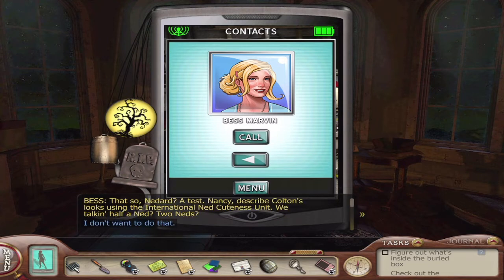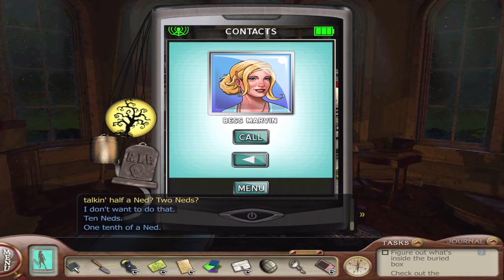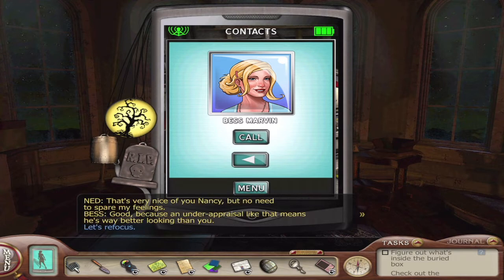A test. Nancy, describe Colton's looks using the International Ned Cuteness Unit. We talking half a Ned? Two Neds? Honestly, I'm not a big fan of Colton. 1/10 of a Ned. That's very nice of you, Nancy, but no need to spare my feelings. Good. We're not sparing your feelings. I'm not a big fan of Colton. Way better looking than you.